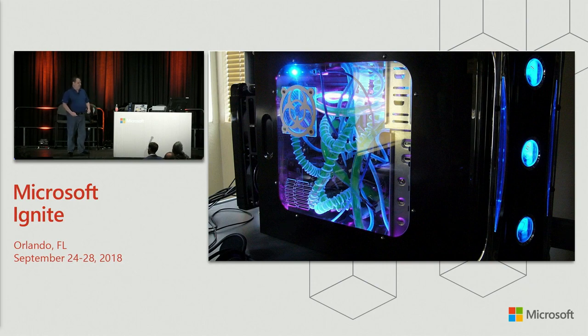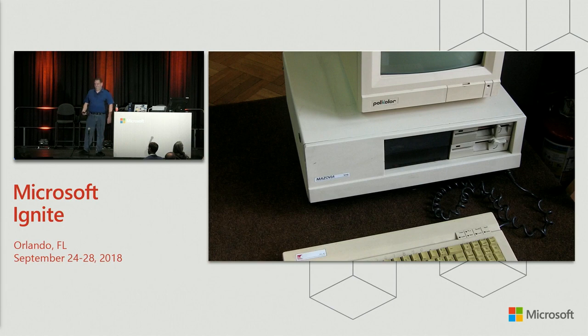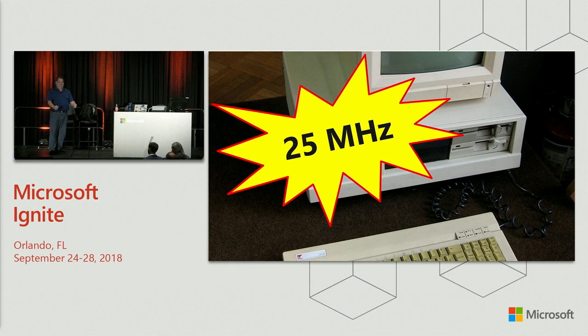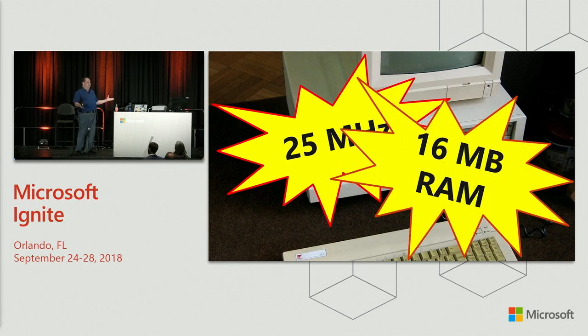Of course, back then, PCs were more like that. But I got myself an awesome 386 DX25. Did everybody hear me? It was a 386 DX25. It was 25 megahertz, 16 megs of RAM. Remember somebody said that 640 was all you'd ever need? I had 16 megs. Exactly. I had a 150 megabyte hard drive that was almost as big as the computer itself. Them's were the days.